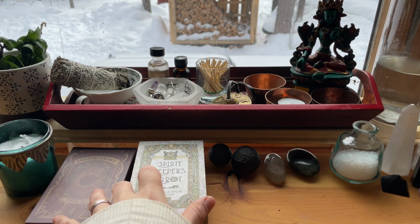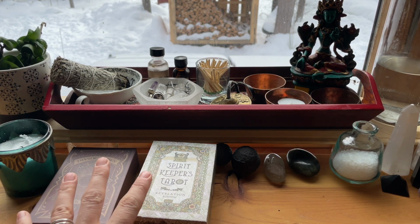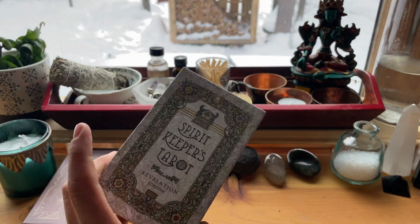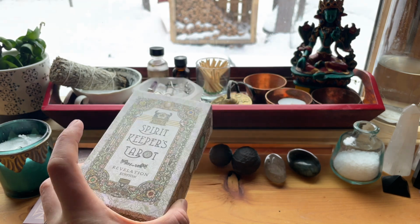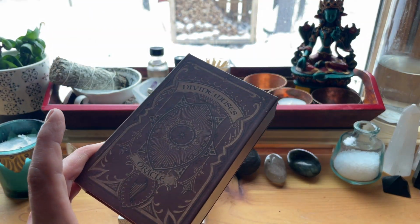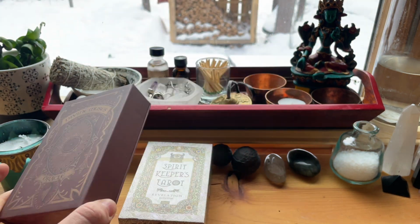So anyway, we'll talk about that separately, but Divine Muses and Spirit Keepers, because I have been dedicating a lot of time to these. This was a deck that's on my list of decks to really connect with this year, so I'm dedicating some time to it. Divine Muses just came into my collection, you guys. I am so in love with this deck. I can't even tell you.